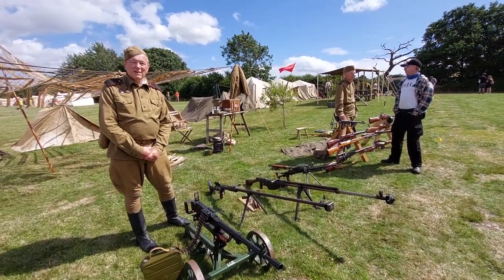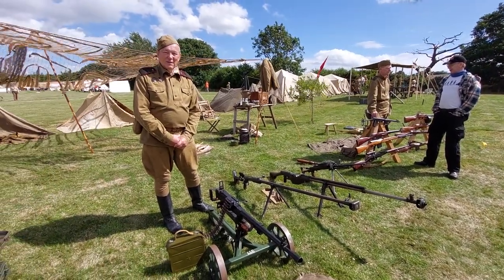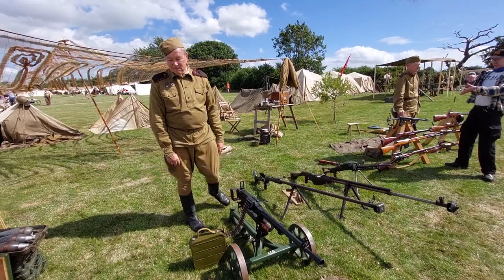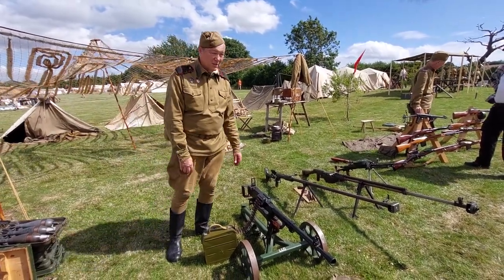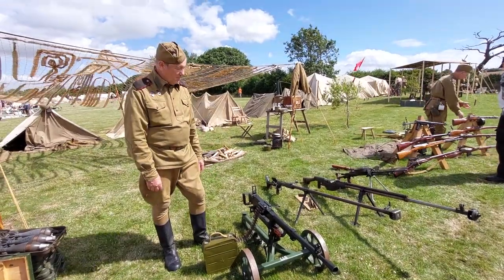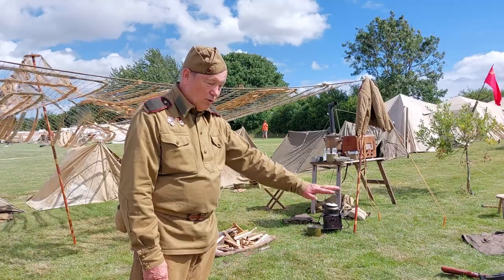So you've got a whole display of the weapons that you would have used. Yep. So this will be used by the Soviet forces, not just Russians. They had everyone in: Lithuanians, Ukrainians, Georgians, you name it. So everyone would be given basic training, you'd be given one of these.